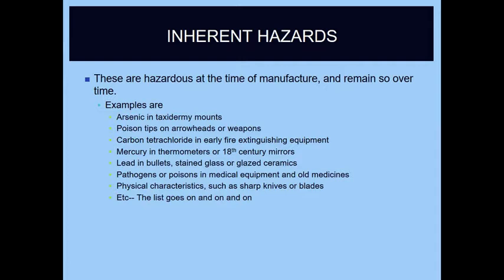Mercury in thermometers, and 18th century mirrors have mercury in them. Lead in bullets or stained glass or glazed ceramics or just lead metal. I have a collection of lead printer's type that I can't touch with my bare hands because it's lead. Medical equipment, if it's been used, there may be poisons or pathogens on it. Old medicine. There are a lot of scary things in old medicine. If you have a collection of old medicine bottles, pills, potions, patent medicines, you want to think very carefully about how you're going to handle that.